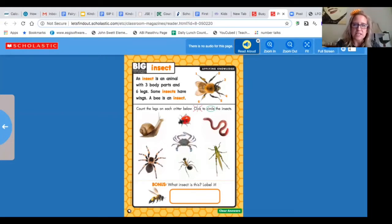So let's see. It says that it has to have 3 body parts. 1, 2, 3. Excellent. It says 6 legs. They counted them for us. 1, 2, 3, 4, 5, 6. And some have wings, and bees have wings. So, yep, definitely an insect.